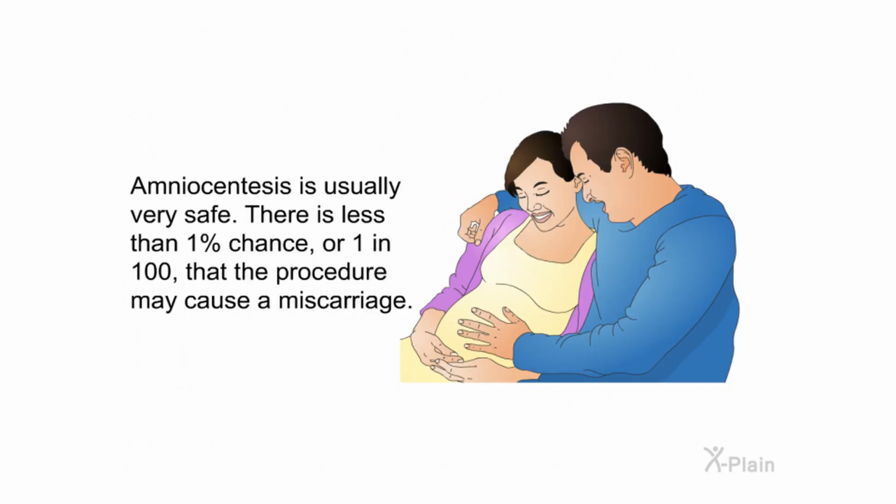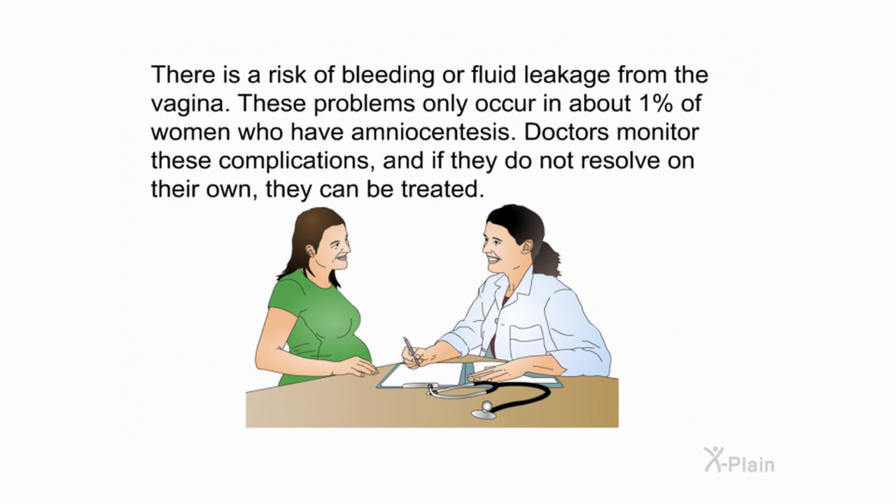Risks. Amniocentesis is usually very safe. There is less than 1% chance, or 1 in 100, that the procedure may cause a miscarriage. There is a risk of bleeding or fluid leakage from the vagina. These problems only occur in about 1% of women who have amniocentesis. Doctors monitor these complications, and if they do not resolve on their own, they can be treated.